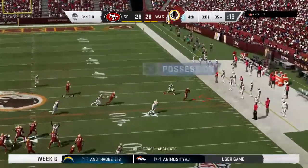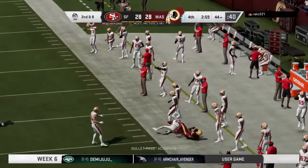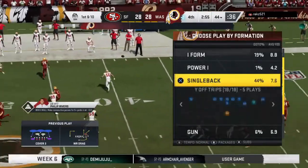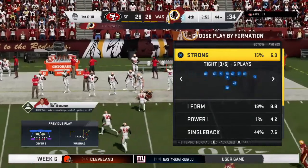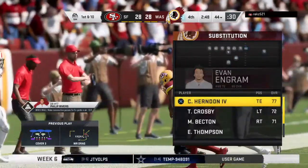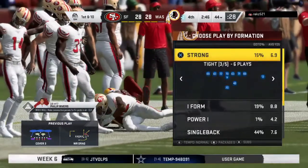They'll try the air now with Stafford. He finds Dorsett. It's complete. And he'll get up near the 45. They'll spot it at the 44. 9 yards to pick up there, and it's a first down. First down. 1st and 10 at the 44-yard line.